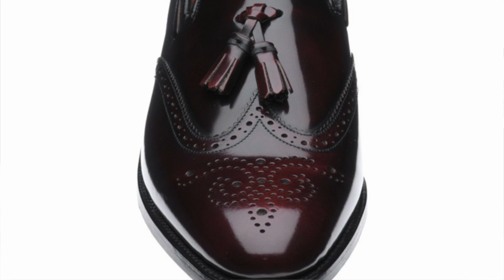Barker's again. But when it comes to shoe brands at the top level, those names we just mentioned are the ones in the business, the ones you really need to pay attention to. The reason being that they're handmade. That's key when it comes to shoes. Handmade makes a difference as opposed to machine-made.